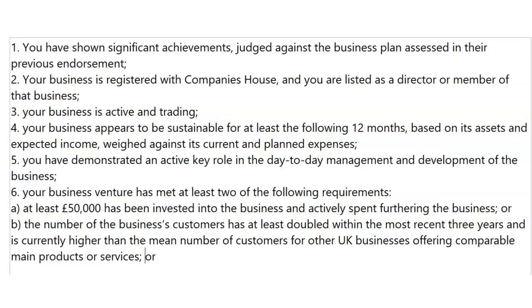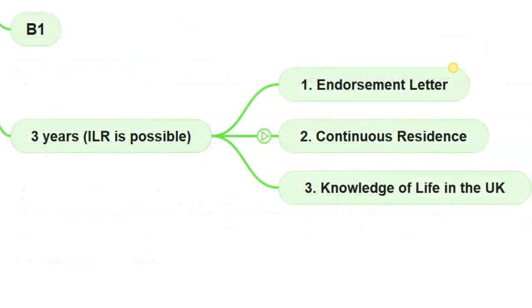The next point is that you have demonstrated an active key role in the day-to-day management and the development of your business. And therefore, if you are considering taking a secondary employment, please be very careful, because your secondary employment, even though lawfully permitted, it may affect your indefinite leave to remain application, because needless to say that the Home Office will expect the applicants to spend the majority of their time on day-to-day management of the business.